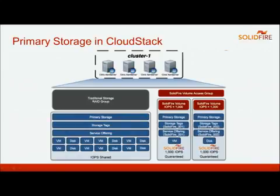That's fine for existing storage systems. What we'd like to do is take it a step further, where we actually have more of a one-to-one mapping between the SAN volume and a VM, or the SAN volume and a data disk. And why might we want to do that?